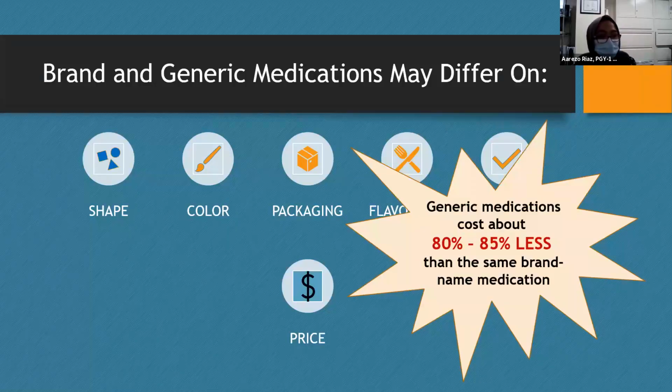Differences in color, shape, size, packaging, and flavor, however, do not necessarily play a role in the way that the medication works. So while these differences are present, they do not mean that a generic medication is any less effective or works differently than a brand name one. But it does mean that you could potentially save some money simply by switching from brand to generic.